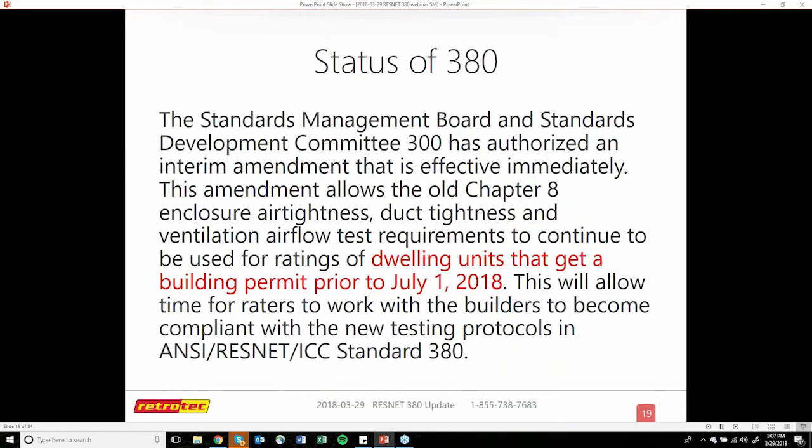So here we go. Where we are now, this standard was supposed to be in effect January 1st this year, but a lot of people threw a fit about that. So ResNet gave us a little bit of extra time. Where it stands now is that any building that gets a permit on July 1st or after will have to be tested to the 380 standard. And so Chapter 8 will go out, and this will come in on July 1st. So that's your date to remember.